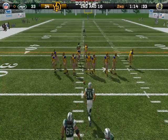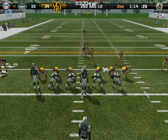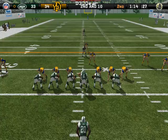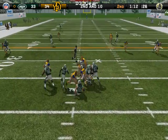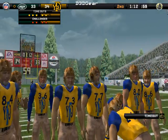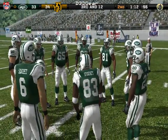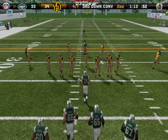Second and 10. Ball on the 27-yard line. Jones, the lone back. Closing in. The home team calls a timeout. They have two timeouts left. Third and long. Let's see what play they choose to keep this drive going. It's now third and long after the snap.